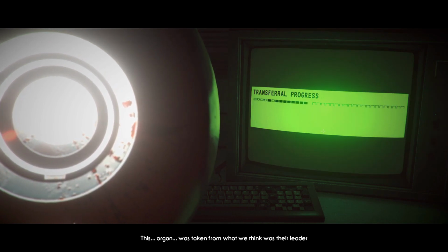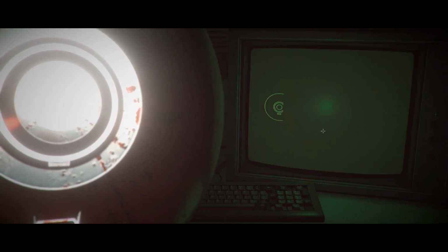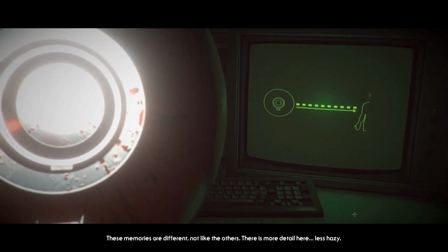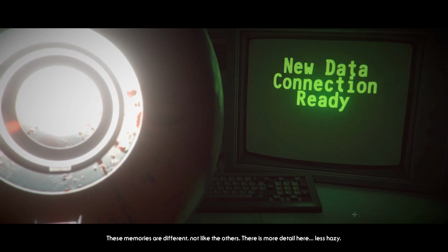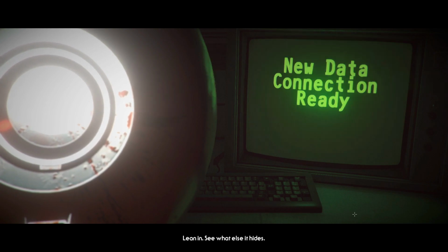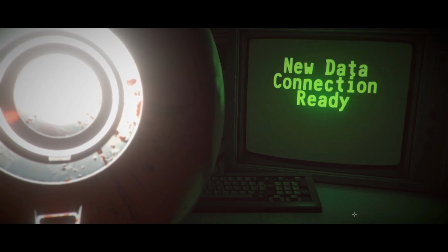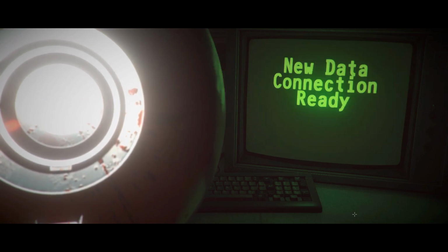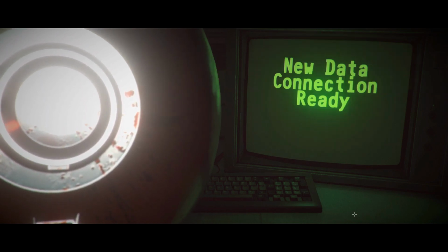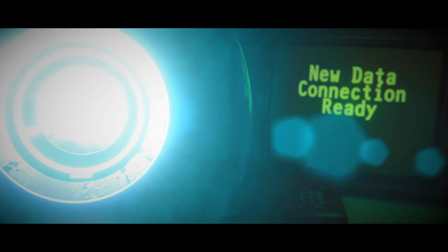This organ was taken from what we think was the leader. These memories are different. They're not like the others. There's more detail here. Less hazy. Lean in. See what else it hides. Okay. Oh yeah, do this again.